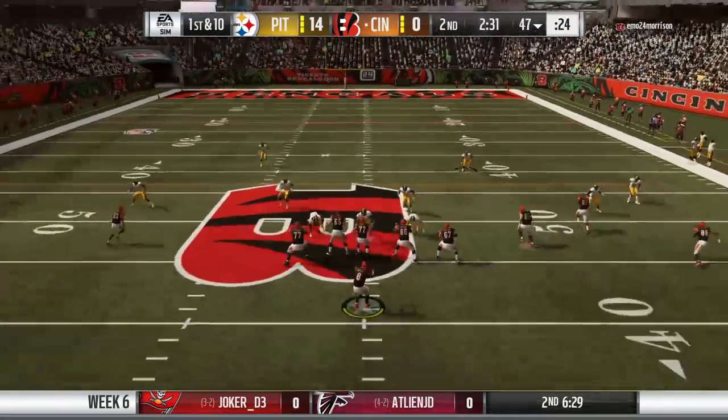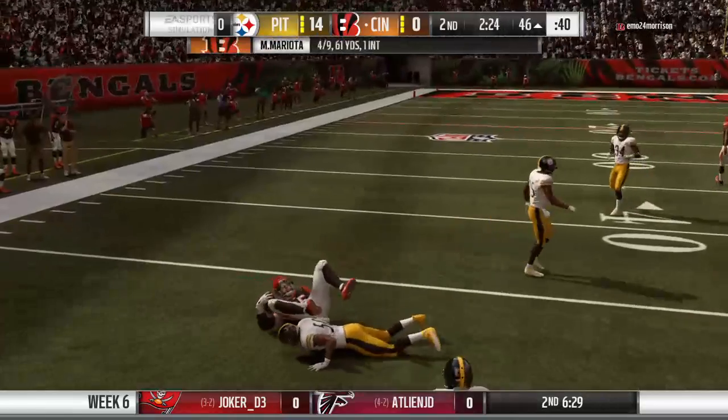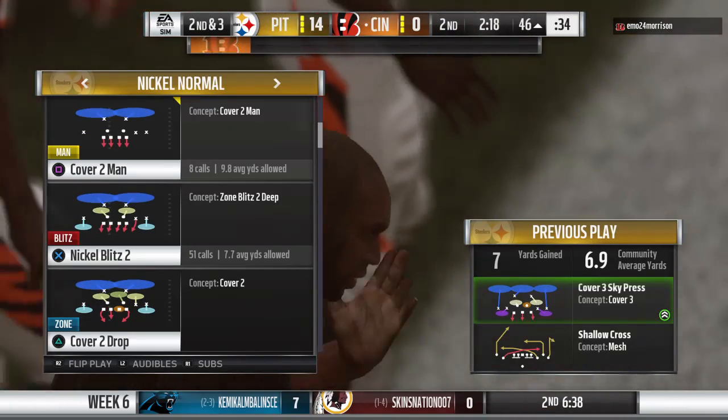Following the interception here, Mariota to the left side here for Eifert. Showed the nice footwork and then hit and dropped shy of the 45. 7 yards, the pickup on the pitch and catch.